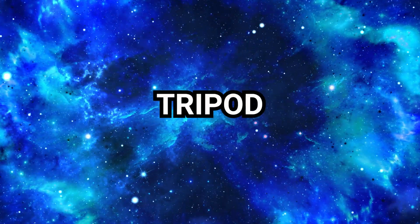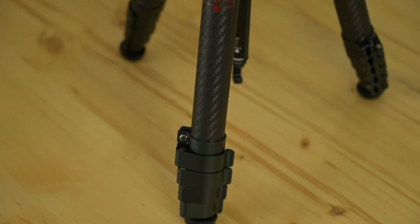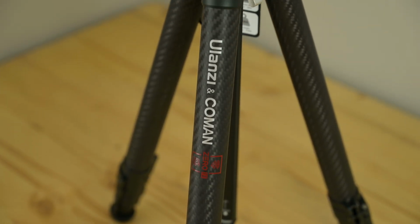Now that you've picked a lens, let's make sure your camera stays rock steady with a good tripod. A sturdy tripod is an absolute must for Milky Way photography. With long exposure times, even the slightest camera shake can ruin an otherwise perfect shot. Invest in a tripod that's stable, durable, and can withstand the elements.